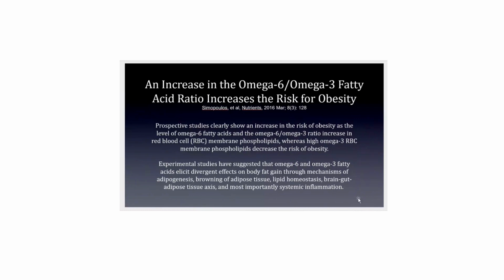But most importantly, this is kind of what we see, systemic inflammation. So when we have a mismatch of omega-3 and omega-6, our body is in an inflammatory state and therefore much more at risk for disease and other symptoms.